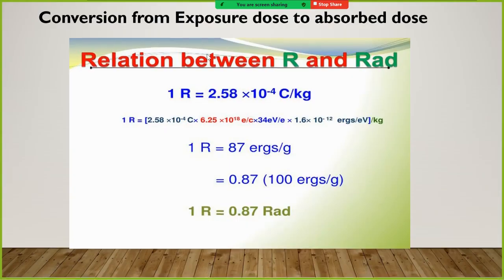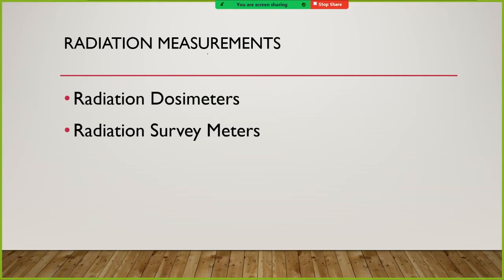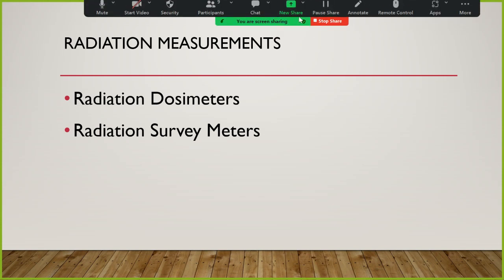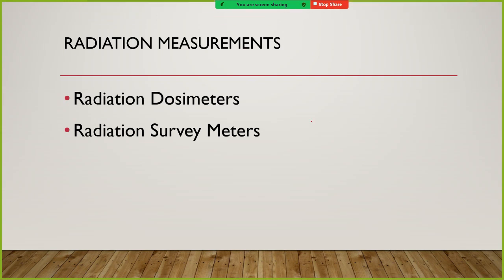Okay, so now we finish the radiation units and measurements. No questions? No, thank you. Okay, great.